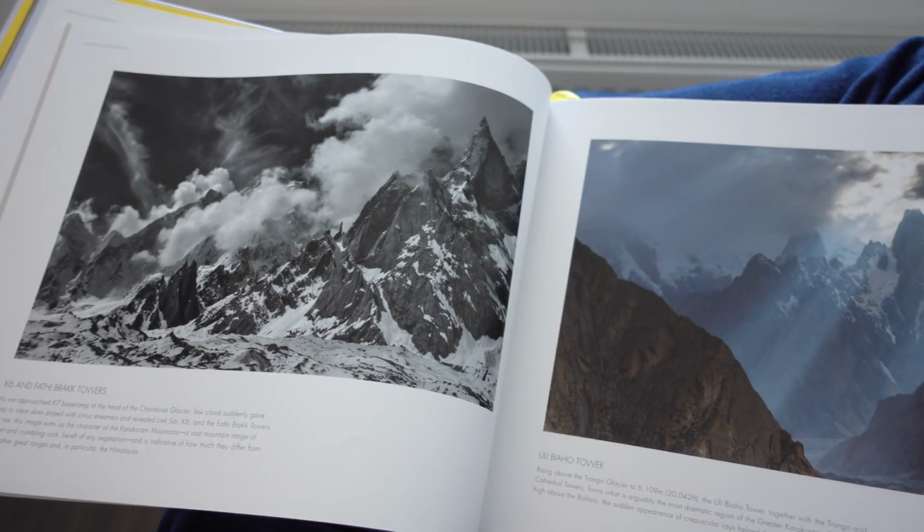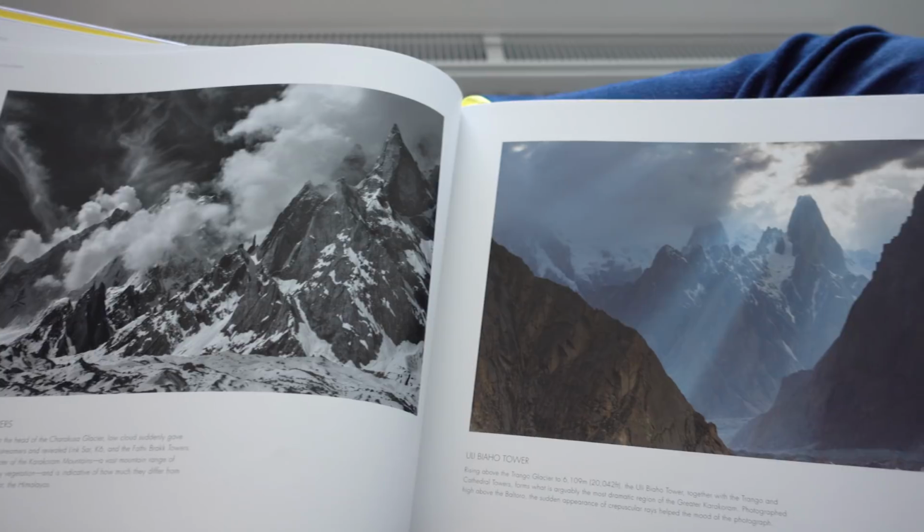Next up, we have Colin Prior, Master of Mountains. I can really relate to Colin's work. I'm a Scot who grew up in the Highlands, so I can often connect to some of his amazing imagery that he took of the Scottish Highlands. In this book, he's got some images from Scotland and some images he's taken in Pakistan.